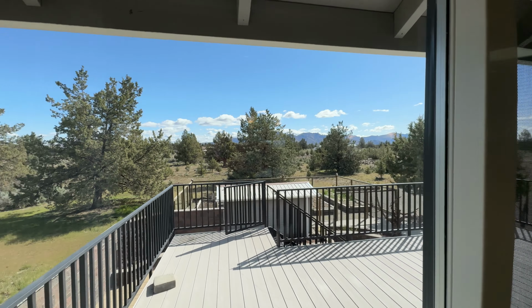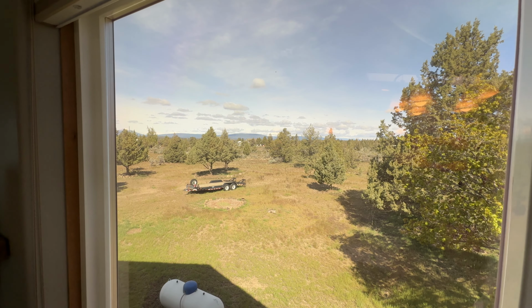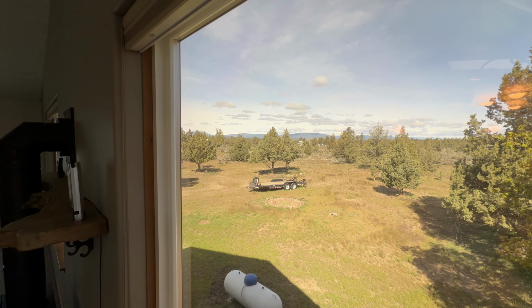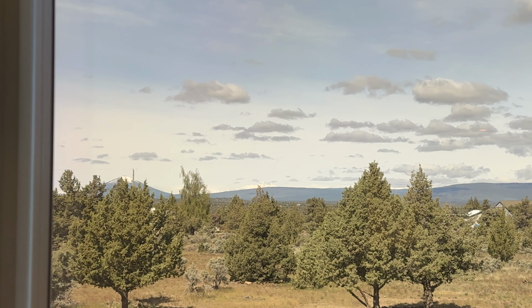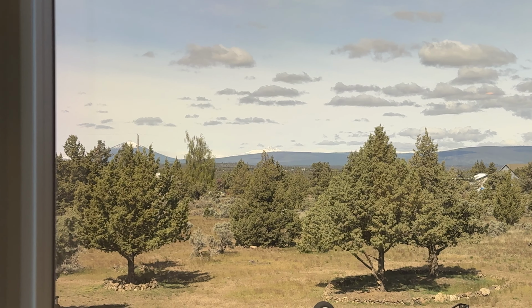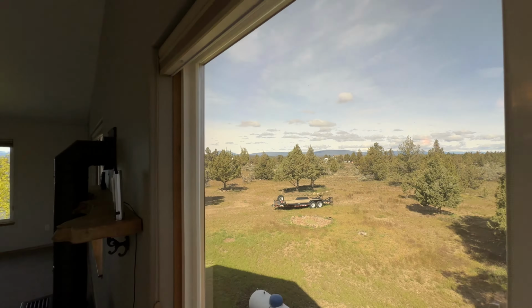This pantry stays. You can see those views just here in the dining area, just the same. That's the Three Finger Jack straight ahead there, right on the line of the ridge. Black Butte to the left.